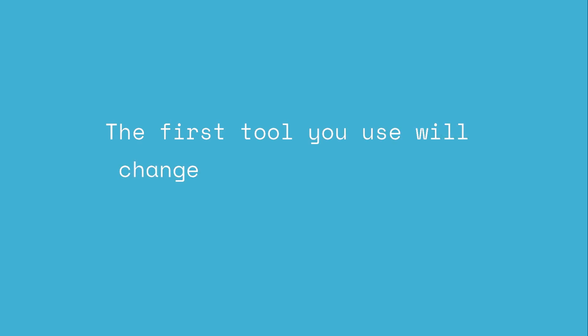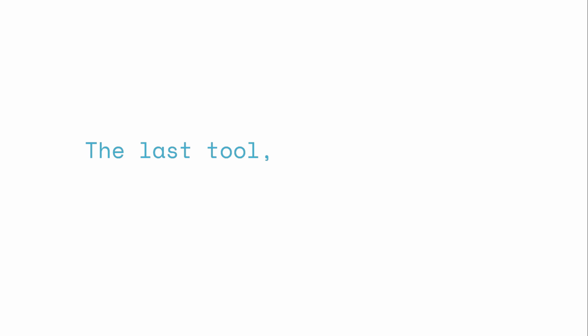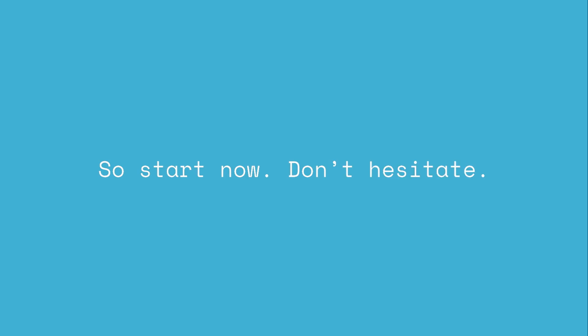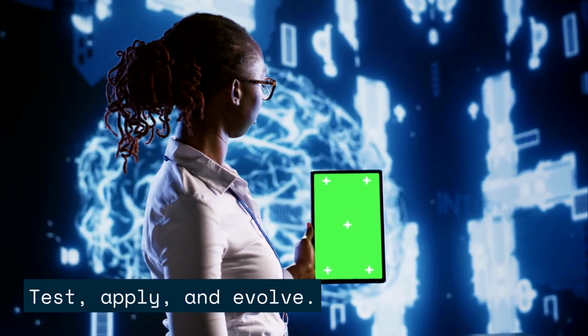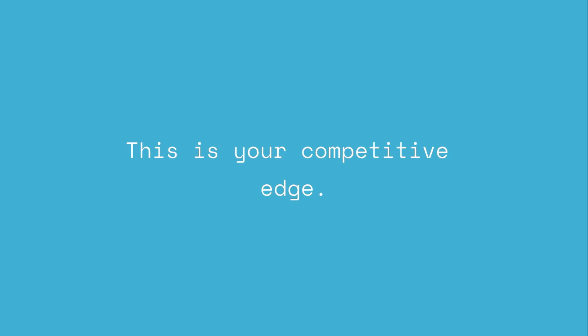The first tool you use will change your perception of productivity forever. The last tool, tool number 11, could change your bank balance. So start now, don't hesitate. Test, apply, and evolve. Free AI is smarter than most paid apps already. This is your competitive edge.